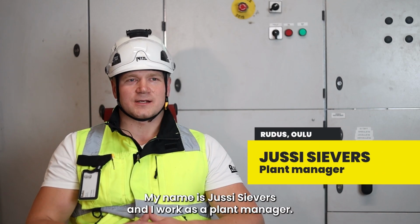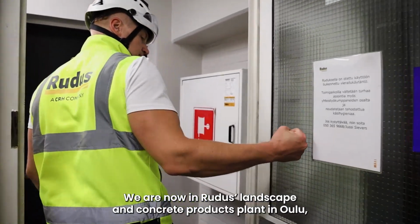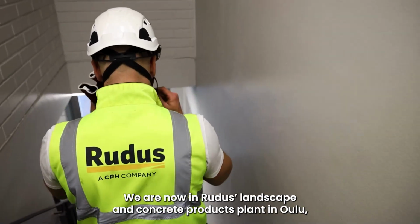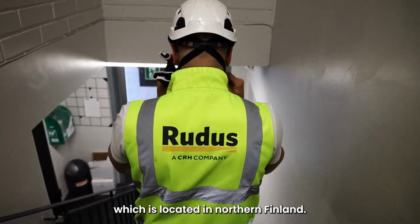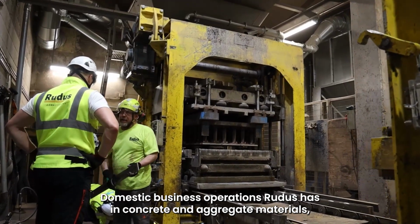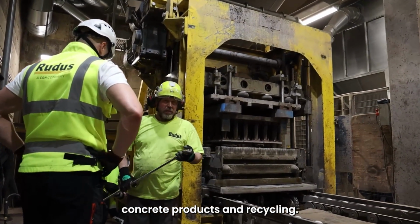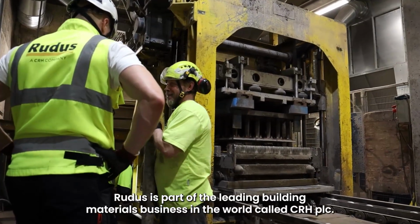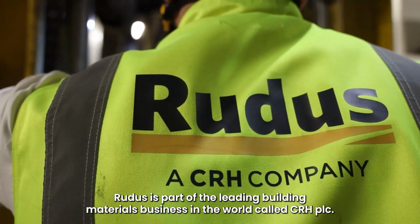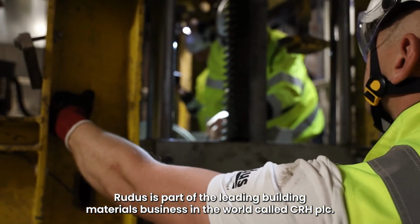My name is Jussi Sievers and I work as a plant manager. We are now in Ruudus Landscaping concrete product plant in Oulu, which is located in northern Finland. Domestic business operations Ruudus has in concrete and aggregate materials, concrete products and recycling. Ruudus is part of the leading building materials business in the world called CRH plc Group.